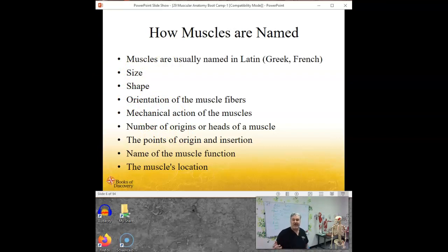Shape. Some muscles are actually named by their shape. Anybody think of a muscle named by its shape? Trapezius. Miss Sarno, did you say trapezius? Yes. She's right. Trapezius is named after a trapezoid, a lopsided, like a diamond, basically. Yes, and rhomboids is another good example. Very good examples, yes. Your deltoid, too. It's named after delta, which is an upside-down triangle.